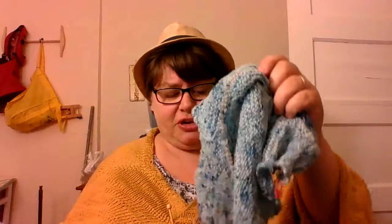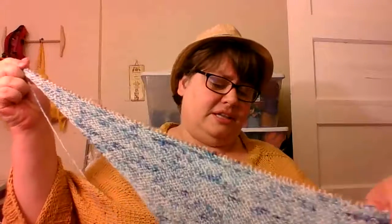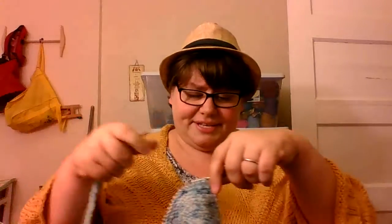And then the Diving In that I'm working on is for Graham. And I really wasn't sure about this. I took it to my mother-in-law yesterday and asked her what she thought, because I was like, should I add another color? Should I do this? And I think that this has enough color to it. I dropped a stitch. Let me pick it up right now.